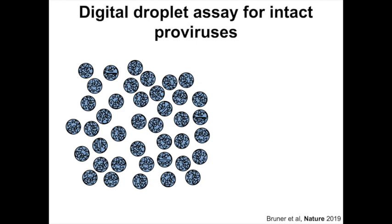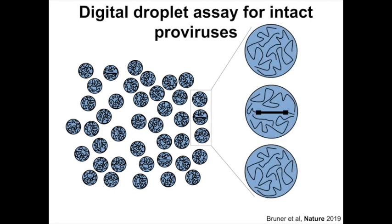So it turns out to be surprisingly easy to do this with digital droplet PCR, where you distribute DNA from infected cells into nanoliter-sized droplets so that each droplet gets, at the most, a single provirus, and then you can interrogate that provirus at multiple informative positions with multiplex PCR.